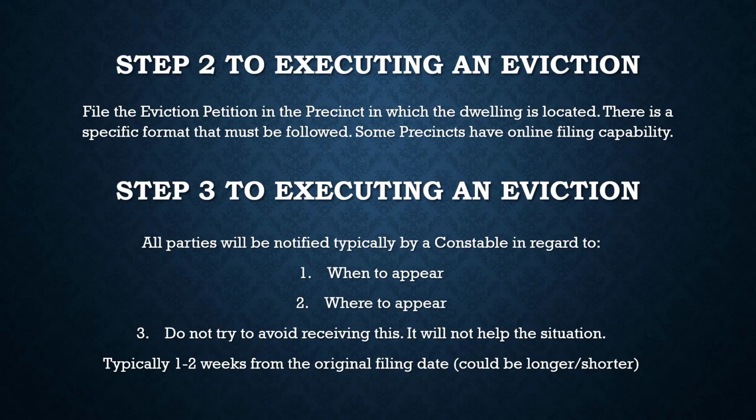And that's step 2. Step 3 is you're going to get a notice. The tenant and the landlord will both get a notice as to when and where to appear for the hearing. On both sides of this, you do not want to try to avoid the notice. You're typically going to get somebody knocking on your door and handing you a piece of paper with a notice on it. You may get something in the mail. Whatever it is, do not try to avoid it. It does not help the situation.